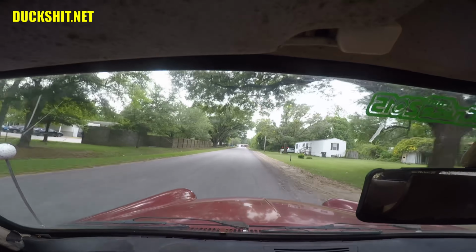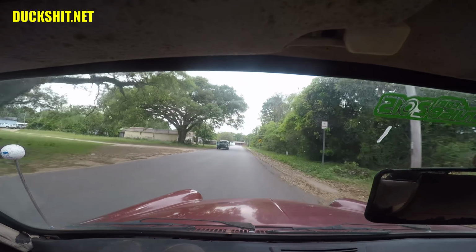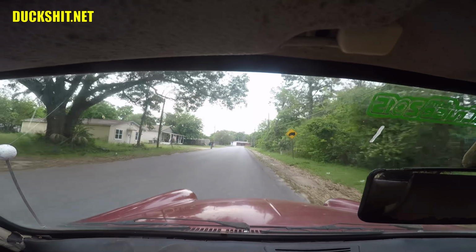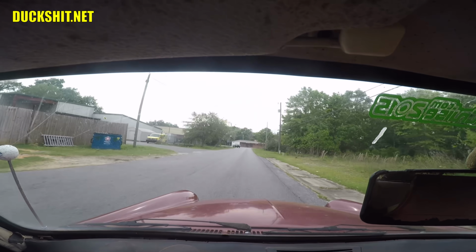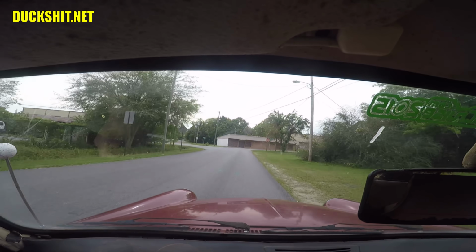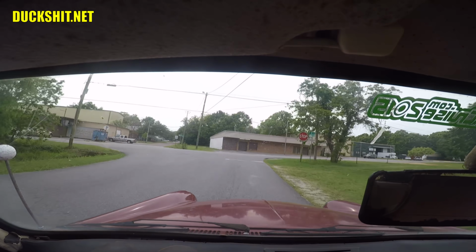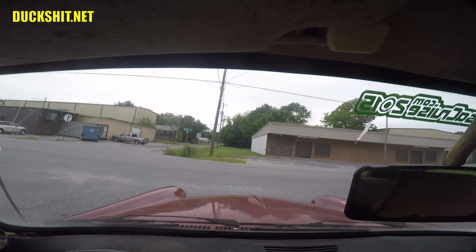Here comes a cop, and of course I don't have my seatbelt on. But now it looks like I do, even though I really don't. Boy, he's in a hurry. What the hell's he after? Uh-oh, here comes another one. Something going on. It's not moving as quickly as the other one was, but damn.